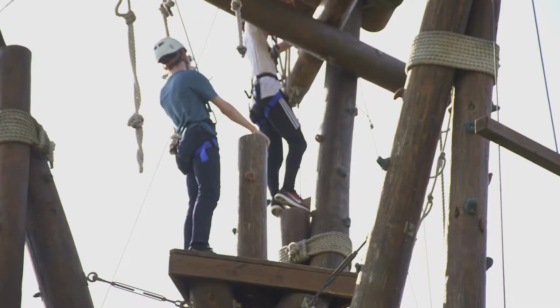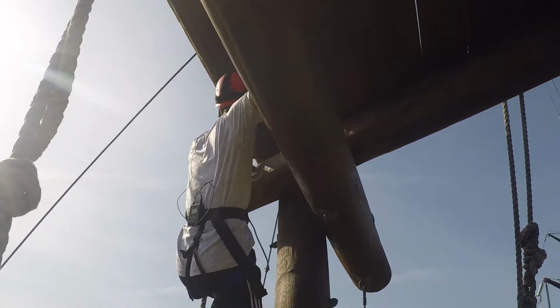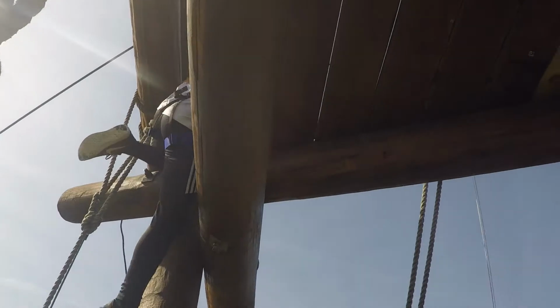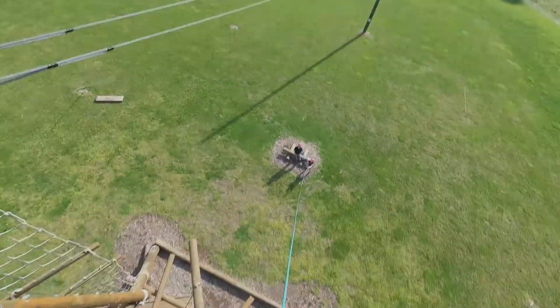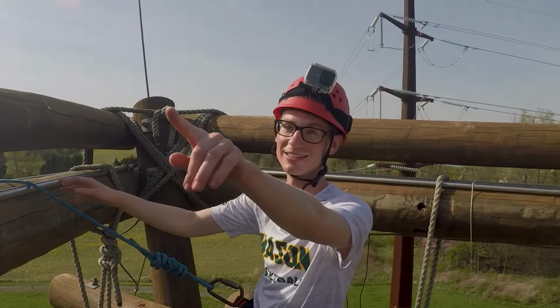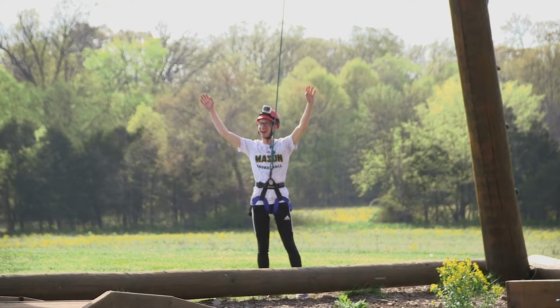Okay. Okay. Did I do it? Yeah, good job. We made it to the top of the tower. It feels amazing. We are literally in line with a hawk right there. I made it. I'm alive.